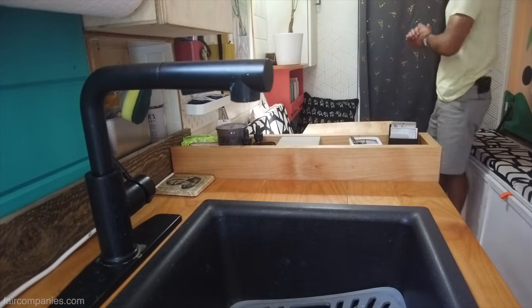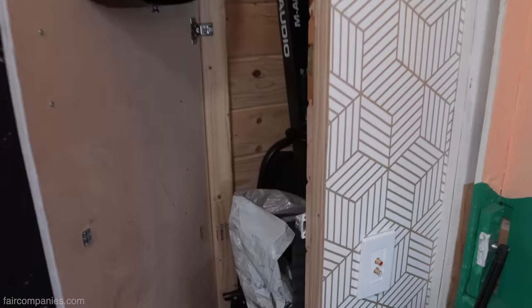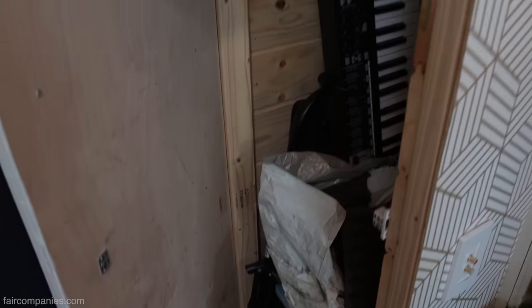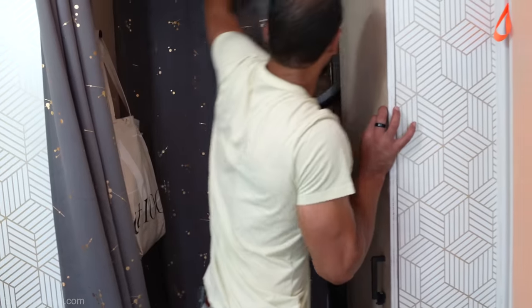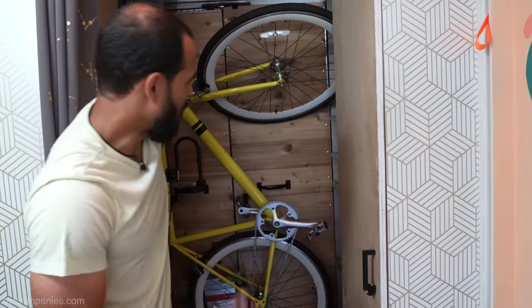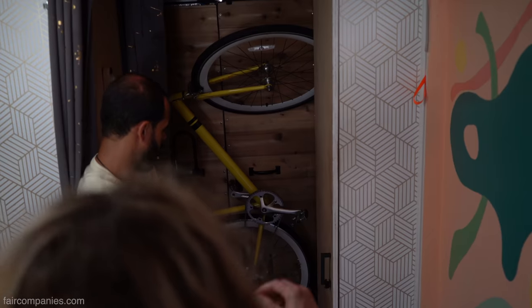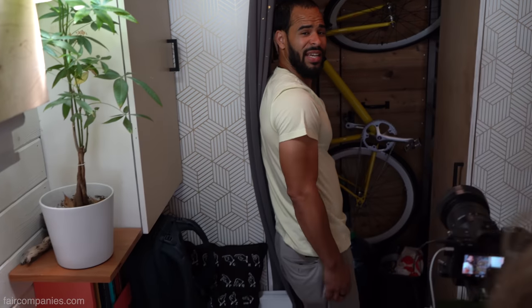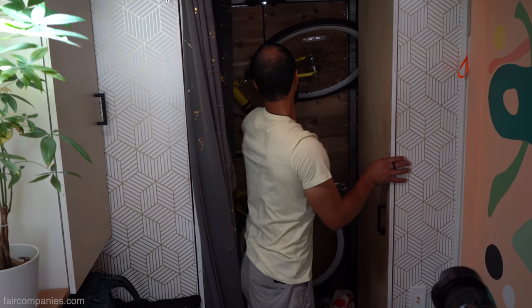So now we have my music closet. I have a bunch of guitars, keyboards, and I've been playing music for 16 years. I love it. And then the garage. I have my bike back here, trash. I have some supplies and tools, but for the most part, this is the garage, just like anybody else's garage, where things go that you don't have a place for.